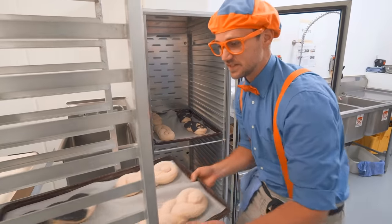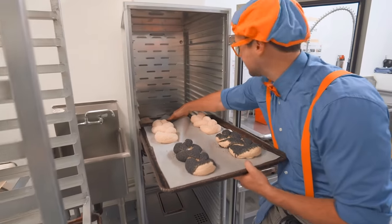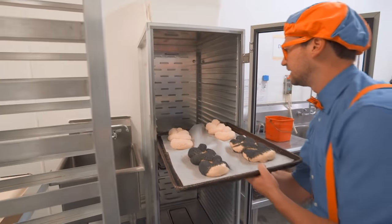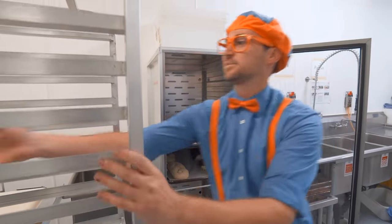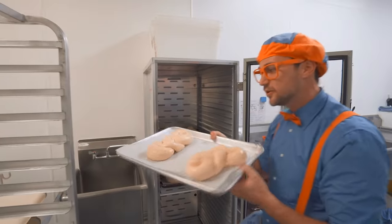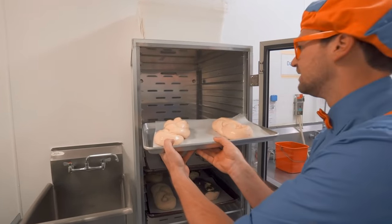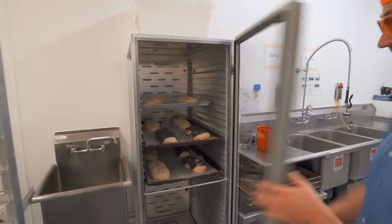Okay, let's put this next tray. We'll do a couple layers up. Okay, how about right here? Okay. And then these two plain ones, let's put right here. And then we get a weight. Good job! Woohoo!